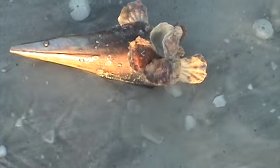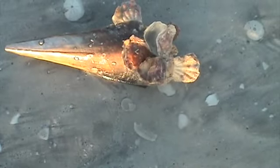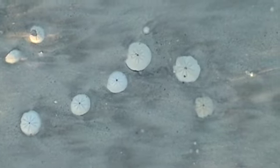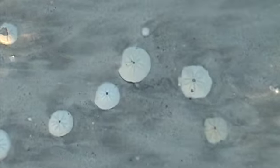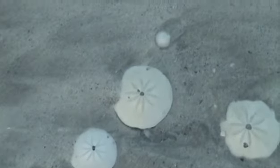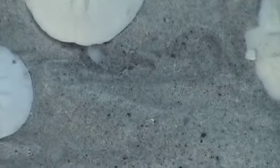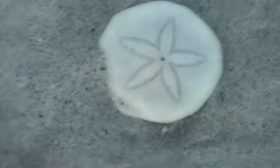I have no idea what this is, unless it's the cuttlefish, but I don't think so. It's also interesting that at various parts of the beach, like this one right here, one particular kind of dollar shell dominates. And that's this one right here. The one with the perfect five petals, like this one right here, doesn't seem to dominate.